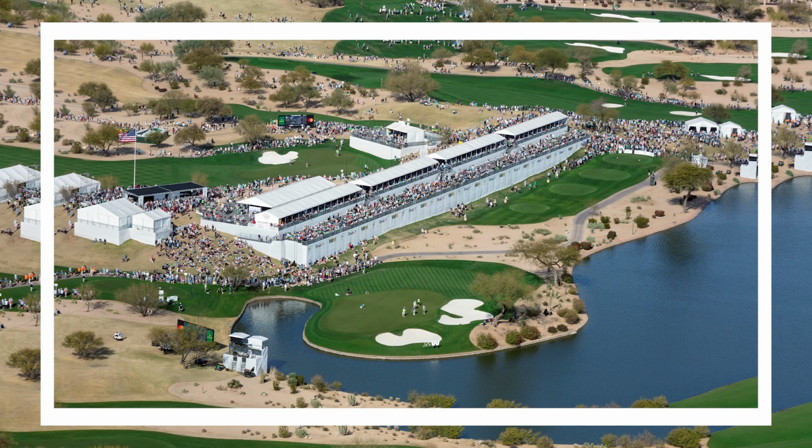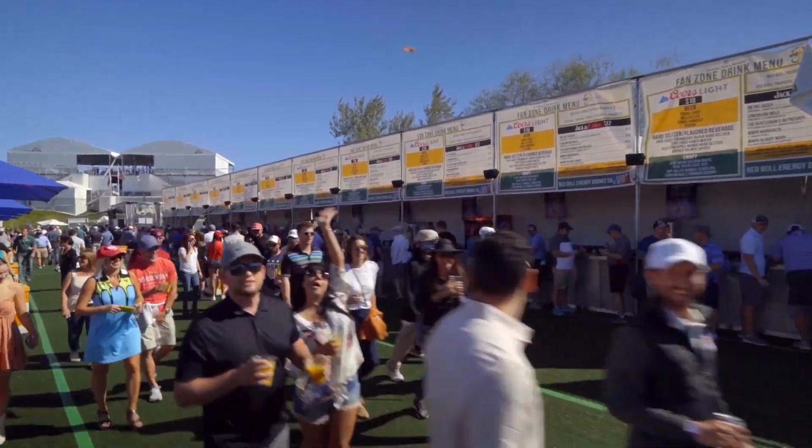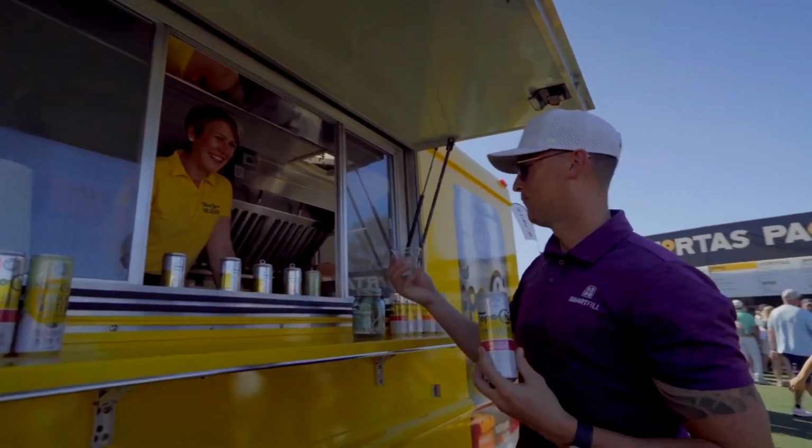If you've never been to the WM Phoenix Open, my advice to you would be to rest up before you get out here. It's definitely a high energy event. Typically people come out and say they've heard about it. When they actually get here, they say it was way bigger than what I ever expected. There are a lot of people out here, a lot of different areas to go and check out. So I would encourage you to walk the course, check out all the different venues. You'll find a favorite spot.